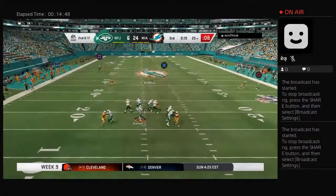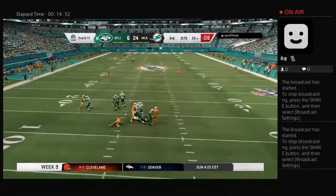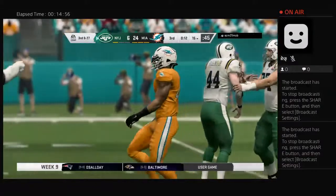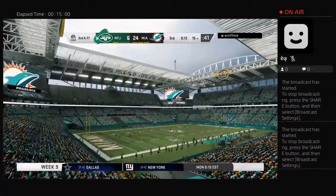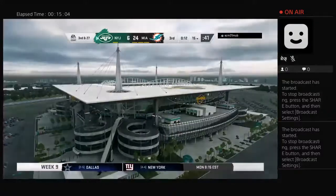Back to throw. Under pressure again, and down he goes again. Now another timeout called for by the offense, and that's going to leave him with just one timeout remaining still in the third quarter. We'll see if that comes back to haunt him. We'll be back.